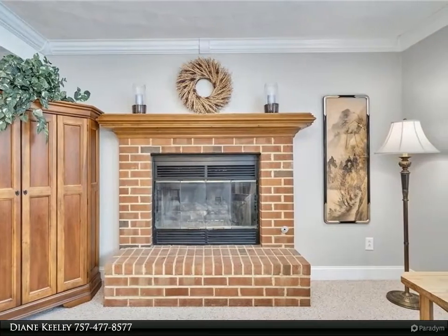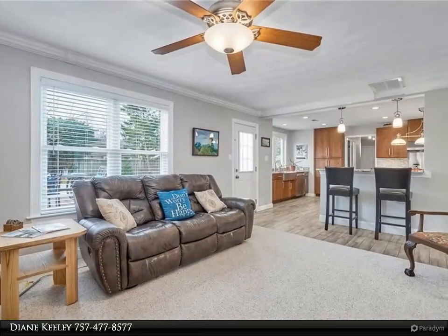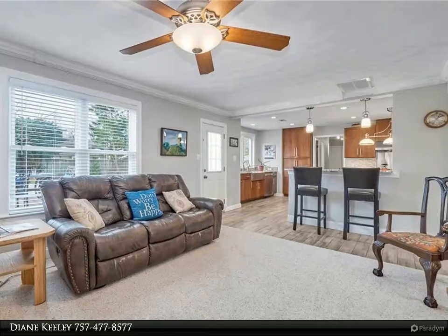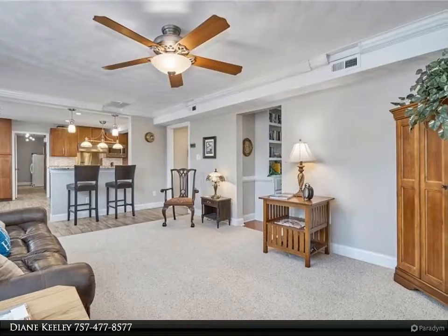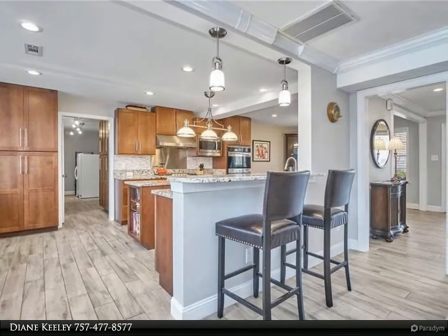Eat-in kitchen was remodeled in 2017 with upgraded granite, stainless steel appliances, wine cooler, gas cooktop, and electric double ovens, plenty of counter space, and cabinets. Formal dining room which is currently being used as an office, cozy family room with gas fireplace, open to kitchen. Large laundry room with built-in cabinetry.